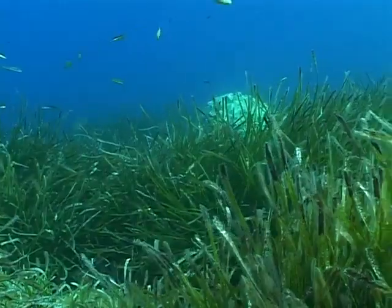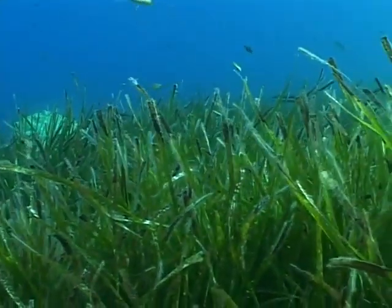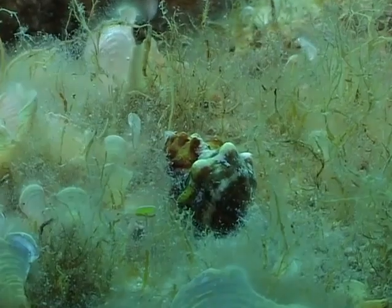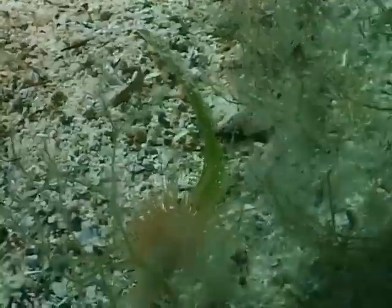Although monotonous, the fields of Posidonia seagrass are teeming with life. From this little snail hunting on the seabed, to this lima shellfish, a true seafarer among shellfish.